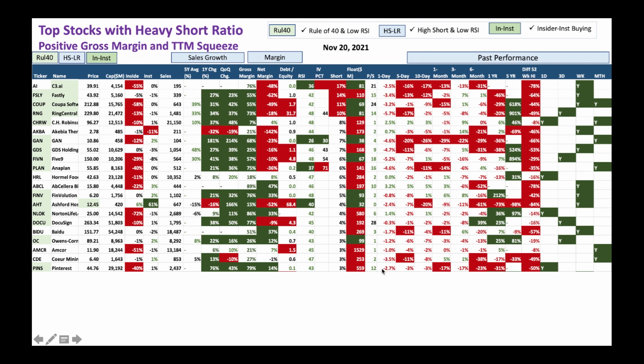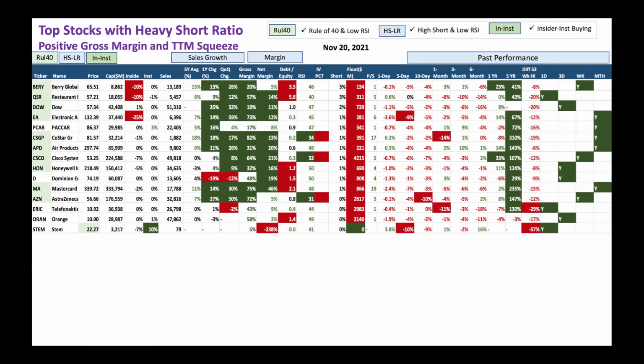So with that, let's jump in here. We got one more list here. Same story. Short ratio is dropping off now, as you can see here. But we got nice 1 day, 3 day, 1 week, and 1 month squeeze here. If the stock is making a little bit higher in 1 day, 5 day, like QSR here, and even Berry here, you could buy that one too. If the stock is bouncing off in 1 day, 5 day, 10 day, then you can buy those stocks here. Even STEM here, you could buy that one too, given there's a daily squeeze here.